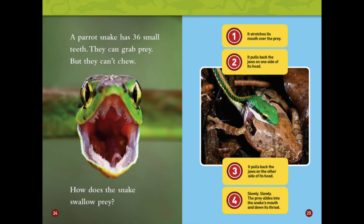A parrot snake has 36 small teeth. They can grab prey, but they can't chew. How does the snake swallow prey? 1. It stretches its mouth over the prey. 2. It pulls back the jaws on one side of its head. 3. It pulls back the jaws on the other side of its head. 4. Slowly, slowly, the prey slides into the snake's mouth and down its throat.